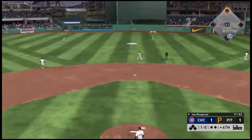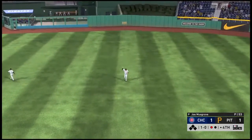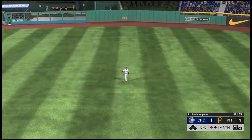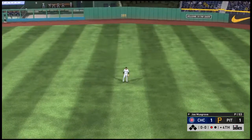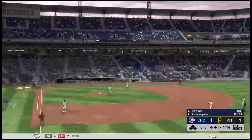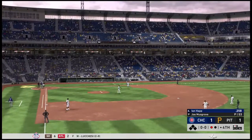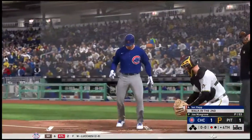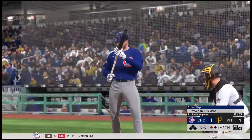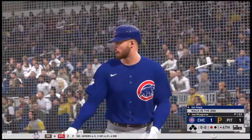This is skied into the air to straightaway center. Reynolds is under it to make the play on the first out. The center fielder, number 8, Ian Happ, striding in once again. He's 2 for 7 in the series so far.